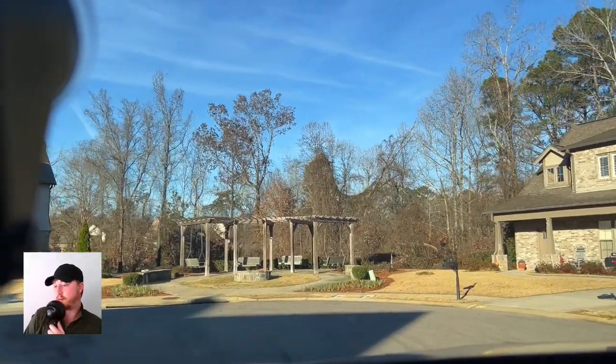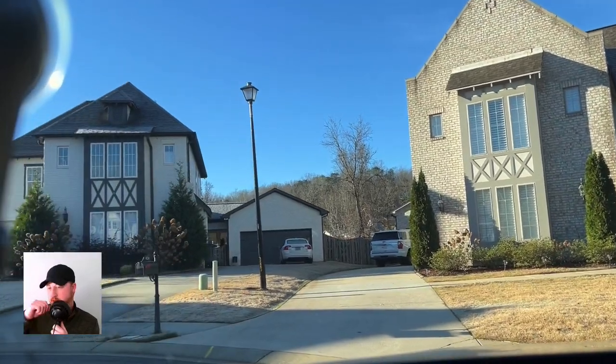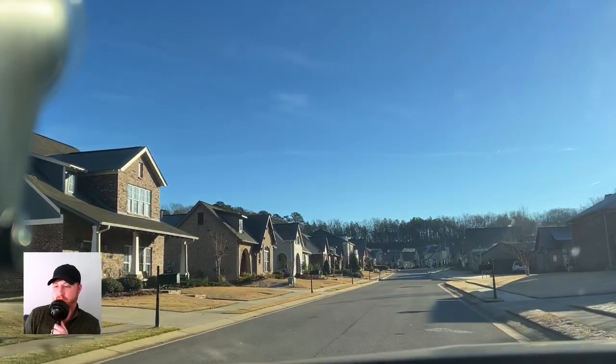And you can see right now those swings and fire pit areas, one of the included common areas with the HOA. I love that house right there on the cul-de-sac. That was one of my favorites.